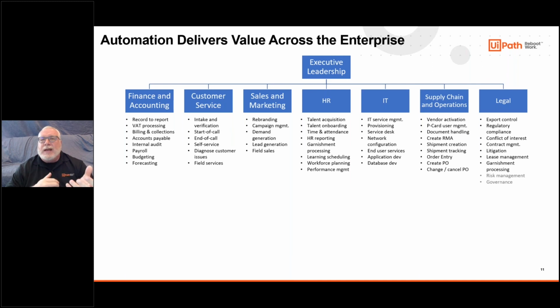The start of day, end of day activity takes a couple minutes each day. Why not let a robot do that? The start of call. Every time a call center agent receives a call, typically they have to enter 6, 7, 8 applications so they get the full view of the customer. Let a robot do that. A robot can do that in seconds.